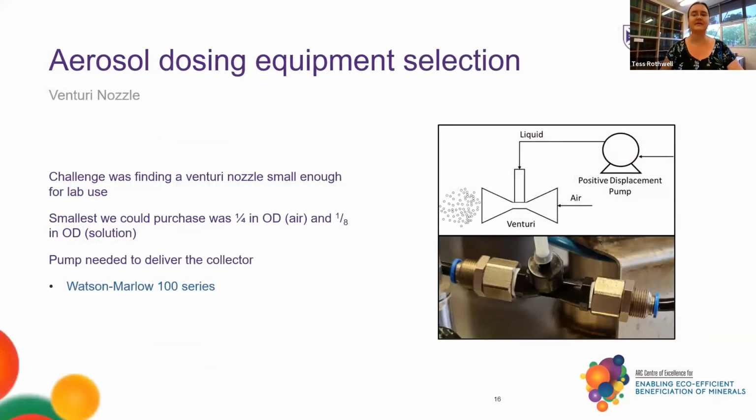So what exactly does this entail? Well, for the Venturi, we introduced the chemical into the neck of the Venturi with the air flowing past to produce the fine mist of collected droplets. Now, for lab scale, the biggest challenge was finding a Venturi small enough for a lab application. We eventually found quite a small one, and it worked all right. A smaller one would have been better, but they're simply not available. Also, with the Venturi system, we need a means of delivering the chemical into the neck of the Venturi, and for that we used a Watson-Marlow 100 series pump.